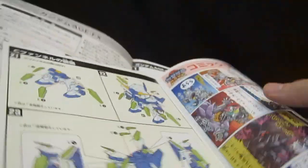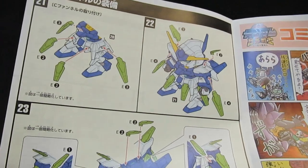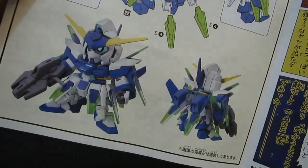Transformation, not that complex. And when we take a look at the back, it's going to be just a question. It's nice that they do this up in color of where the C funnels go, as they're going to show it from various angles, all of which are looking pretty good. Too bad they can't go zooming around.